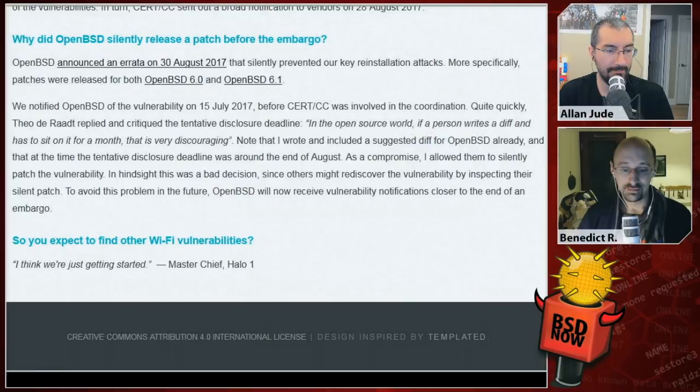OpenBSD is a slightly special case in this case. It says that OpenBSD announced an errata on August 30th. So for everyone else, this vulnerability was a coordinated disclosure for 8 a.m. Eastern time in the U.S. on October 16th, but OpenBSD released their patches on August 30th, although they did it quietly to try to do this.